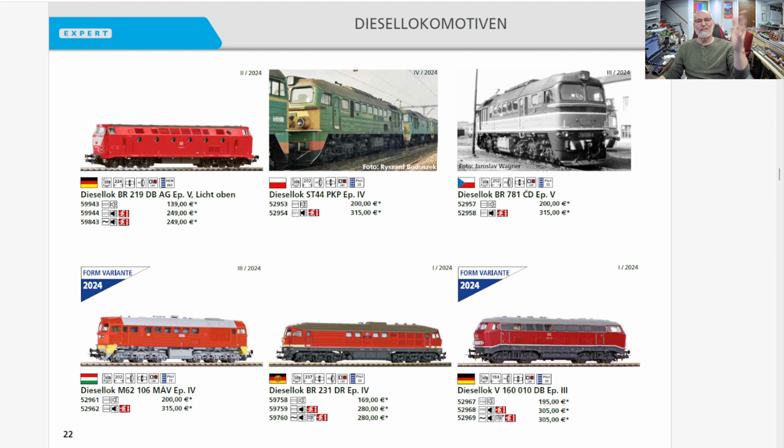All right, ST44 from Poland, 781 from the Czech Republic. Here's an M62 106. That is a Hungarian one, Era 4. So going back, here's an East German Class 231. Go back to that 132 we were showing you, which was also technically a diesel.